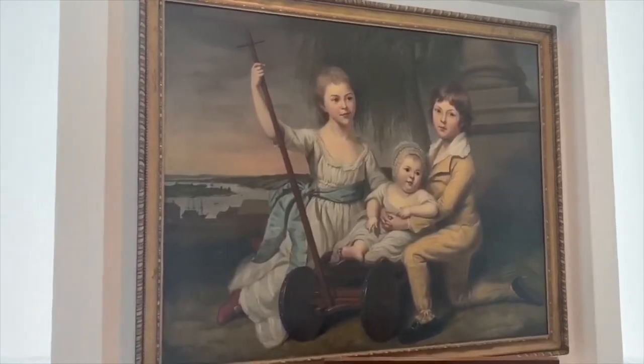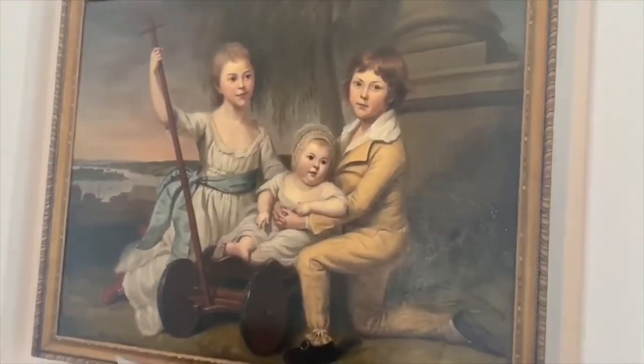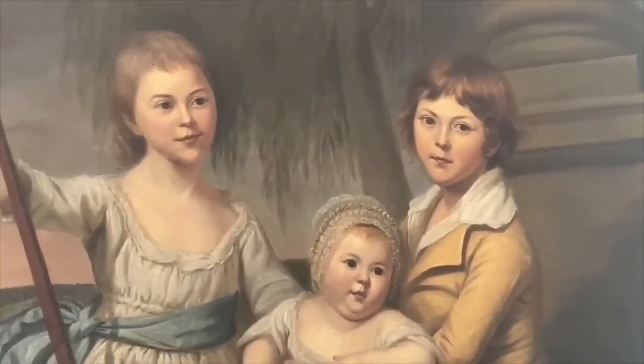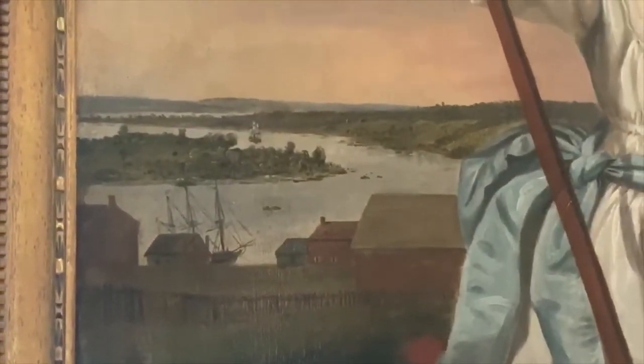This portrait, painted by Charles Willson Peale in 1789, shows 3 of Benjamin Stoddert's children, Elizabeth, Benjamin Forrest, and baby Harriet, at their home, Halcyon House. The bustling port of Georgetown is visible in the distance behind Elizabeth.